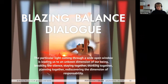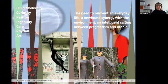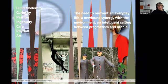It's a dialogue with us as society. We have to think about how we can do better all together. And also here, this picture from Mirella is very beautiful. We have to manage finding a balance between pragmatism and utopia. We have to try utopia and to think about utopia and to work on utopia.